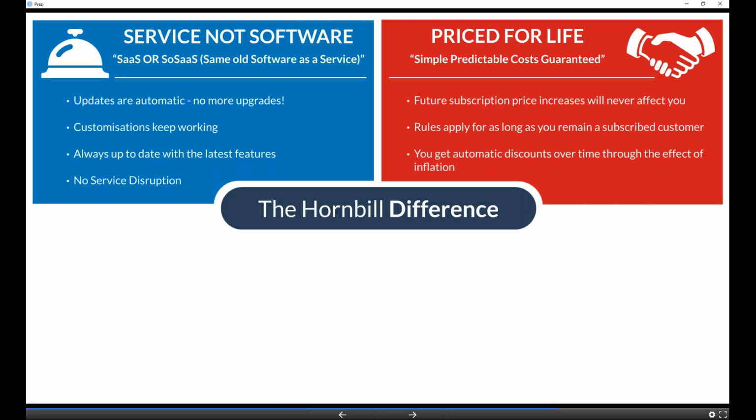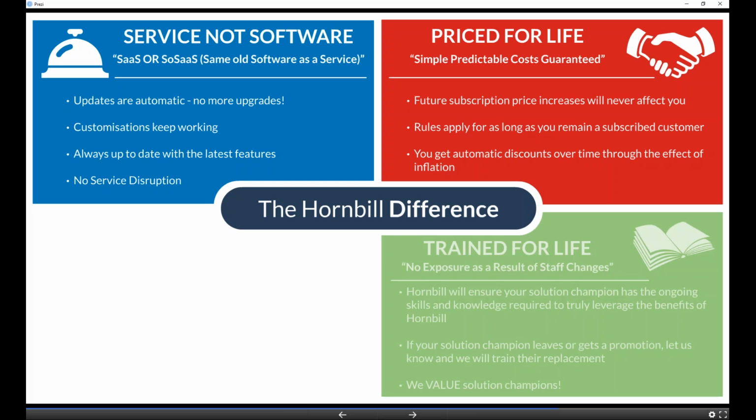Price for life is a guarantee that we offer our customers, whereby the pricing level you sign up to will stay the same for the entire length of time you're a customer. So if we raise our prices, you won't be affected. You'll also get automatic discounts over time through the effects of inflation. You'll also continue to just get more and more value from the solution as we add more features and functionality to the platform, which you'll make the most of without paying anything extra for.